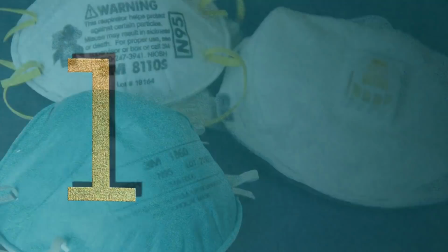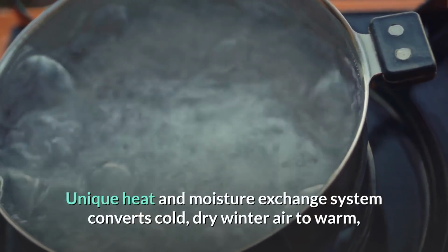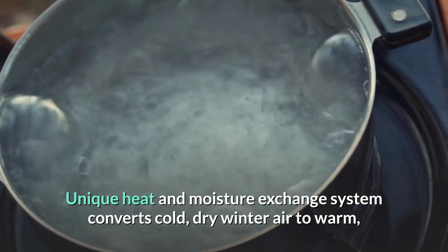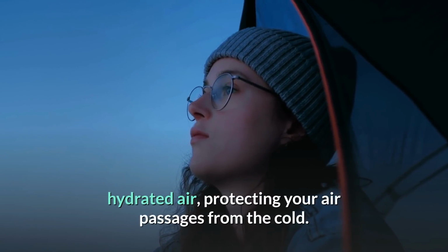Number 1. Vapro AirTrim Cold Air Breathing Mask. About this item, unique heat and moisture exchange system converts cold, dry winter air to warm, hydrated air, protecting your air passages from the cold.